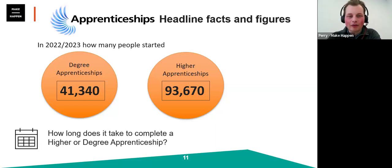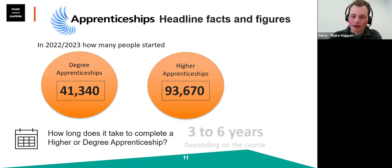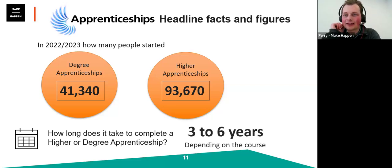And in terms of how long it takes to complete a higher and degree apprenticeship, it's normally about 3 to 6 years. So it's at least as long as a university qualification, but it has the potential to be slightly more depending on which subject you choose.